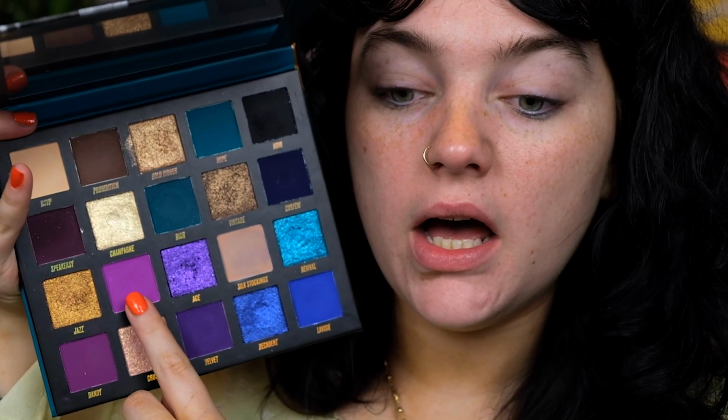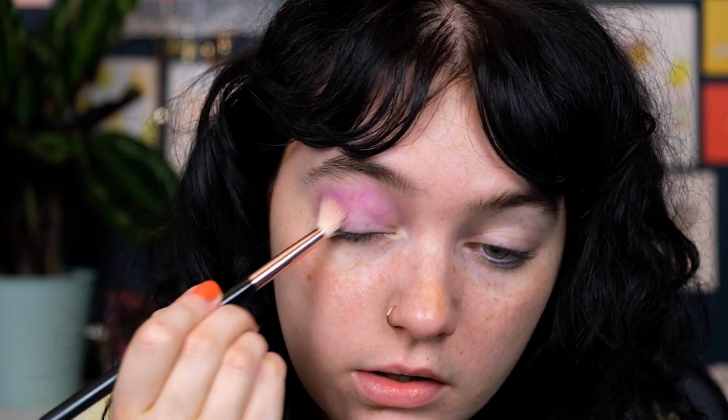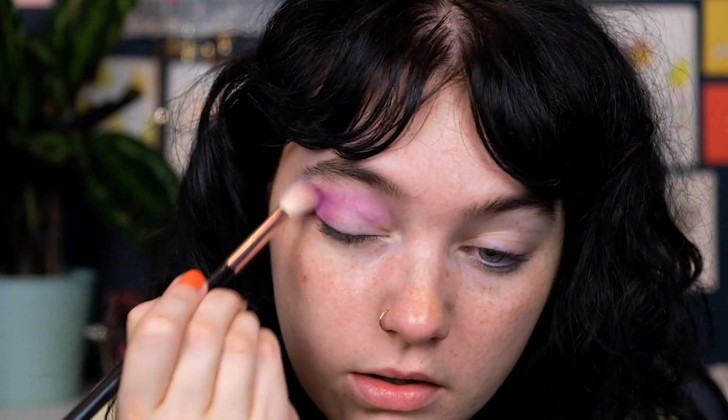So I'm going to take quite a big fluffy brush and I'm just going to go into the shade Flapper, and I'm just going to put this as a base down through the crease and up and around. I think the camera needs to be a little bit higher. So yeah, I'm just going to start building that shade and just fluffing it all around. I'm thinking I'm just going to do a very round smoky eye.